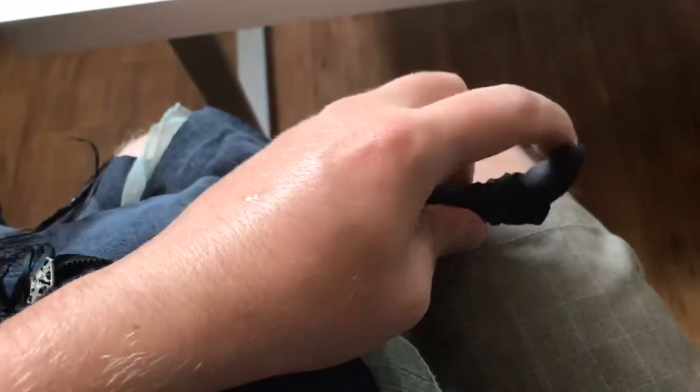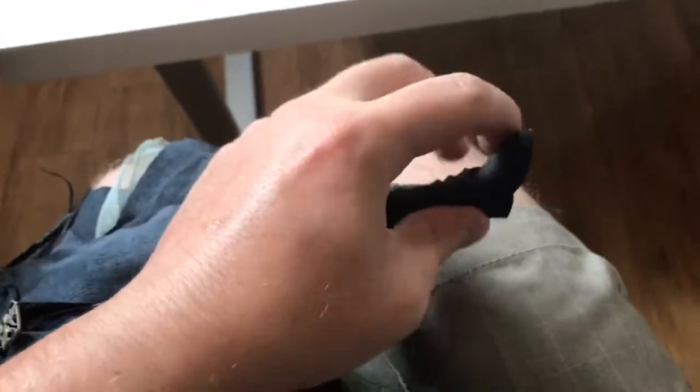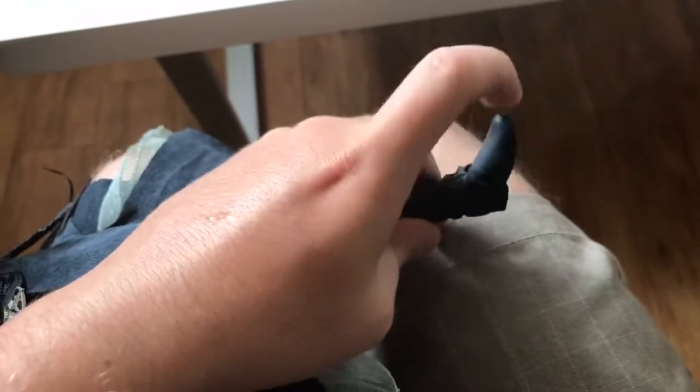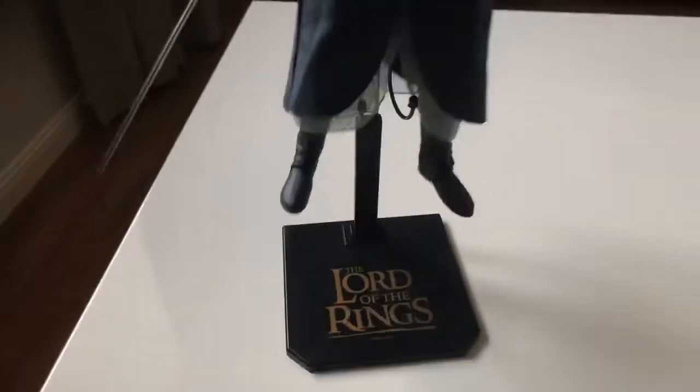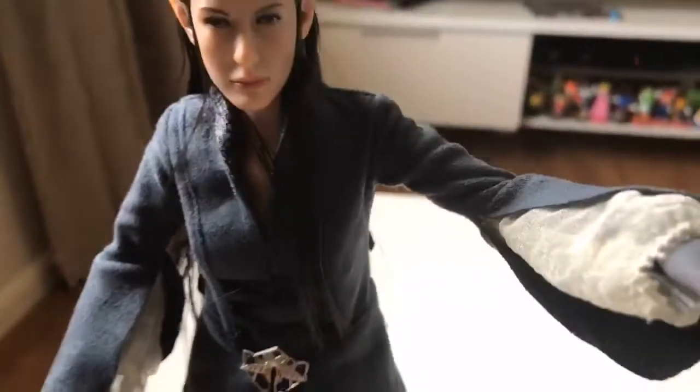Yeah, so the ankle there doesn't, it does kind of rotate a little bit, but it's more the whole leg. So that's not on a joint or anything, it's just two separate pieces kind of stuck together. So you can't really get that ankle pivot there.